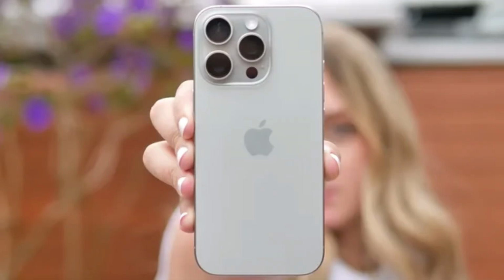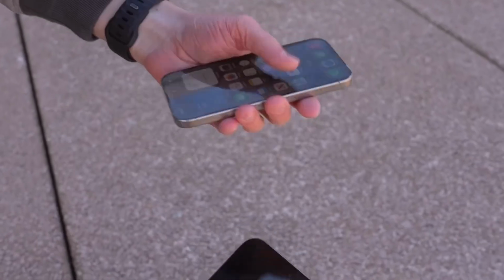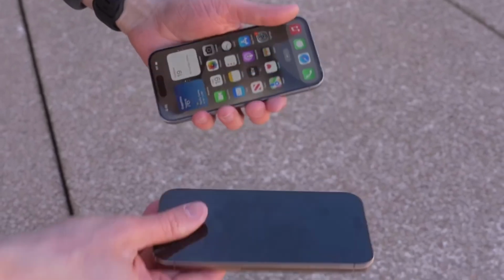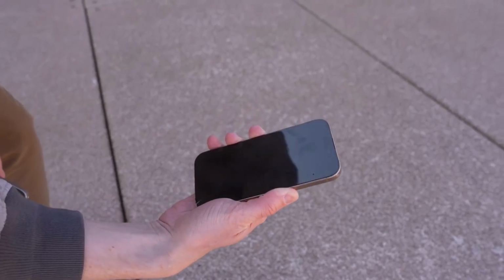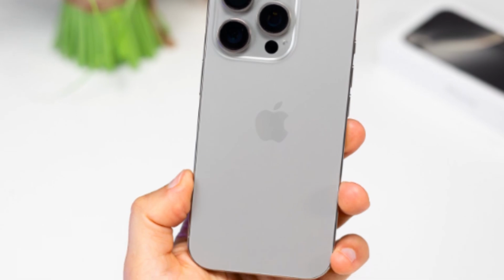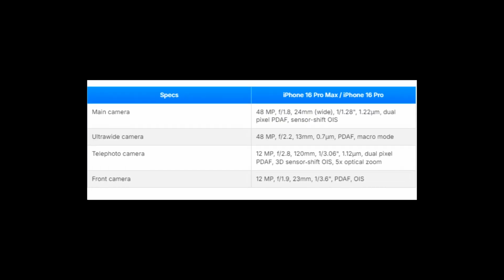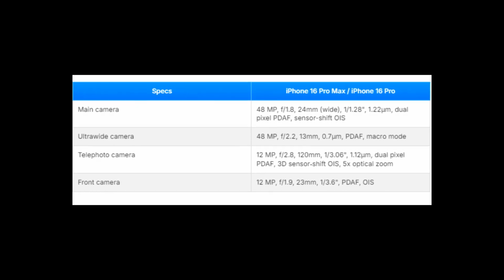of smartphone photography. Both the iPhone 16 Pro Max and iPhone 16 Pro share identical camera specs. The key difference lies in their size, but when it comes to photography, they bring the same hardware and software to the table. Let's start with the hardware. The iPhone 16 Pro Max retains the 48-megapixel main camera, a staple since the iPhone 14 Pro, but now introduces a significant upgrade to the ultra-wide camera.